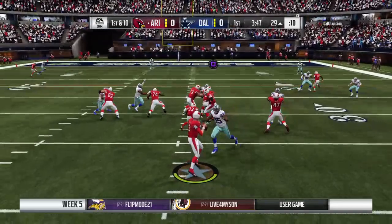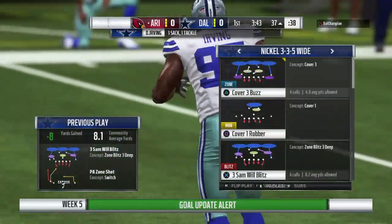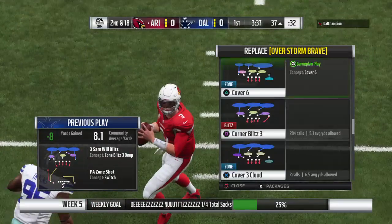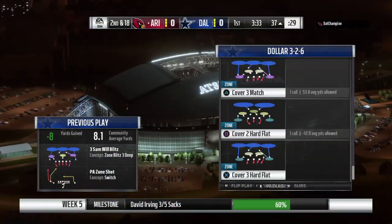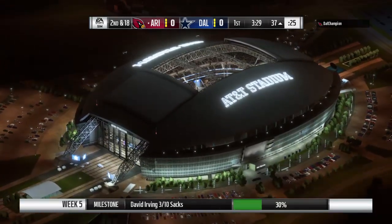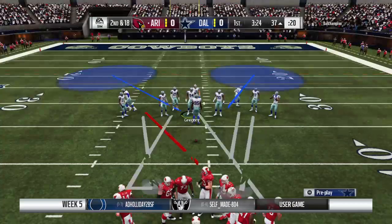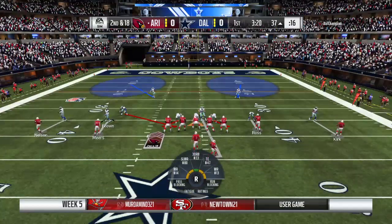Now a play fake here on 1st down. Rush coming, and he's taken down. David Irving with a great push up front. He picks up the sack and a loss of 8. So 2nd and long, and got to be careful not to fall out of field goal range.